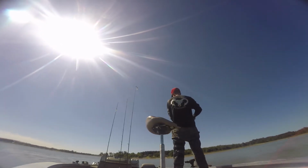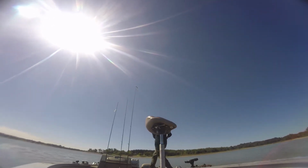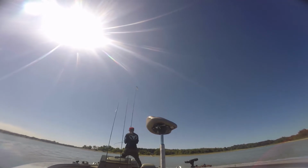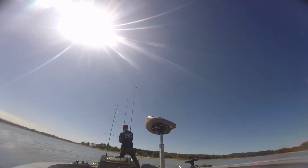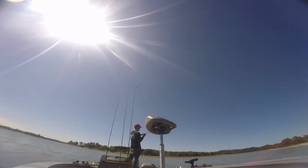So I'm rocking my last deep diving crankbait after I lost that other one. And it seemed to still hit bottom at certain spots, and that's how I hooked into this last fish here.